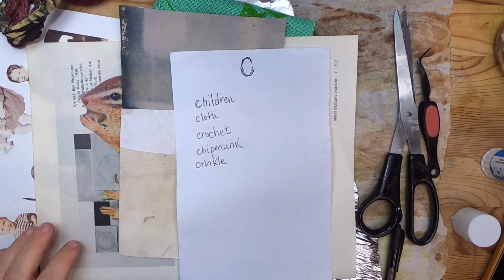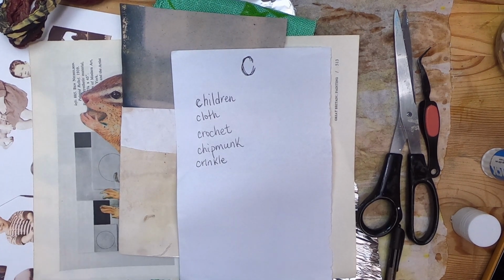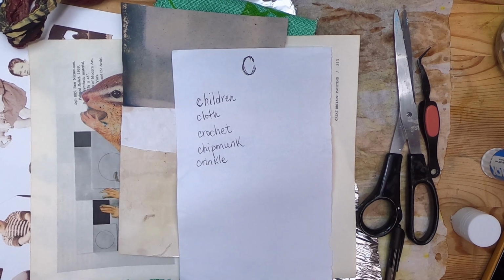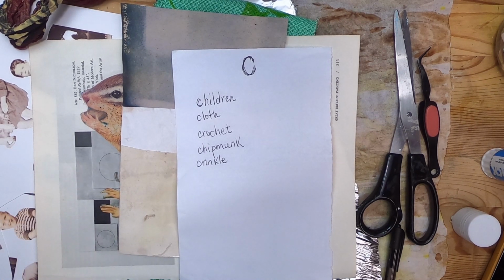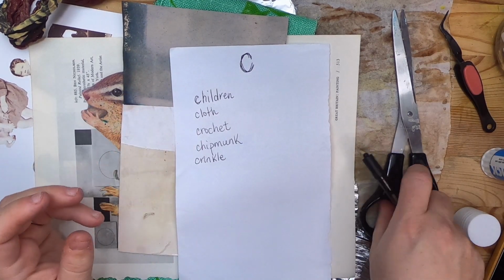So I think I've had things quite easy with the letter C. I'm worrying about poor Zelda and Xavier and Yelena and people with harder names.